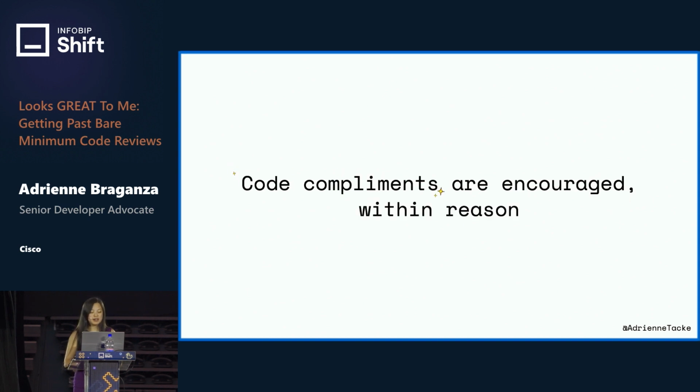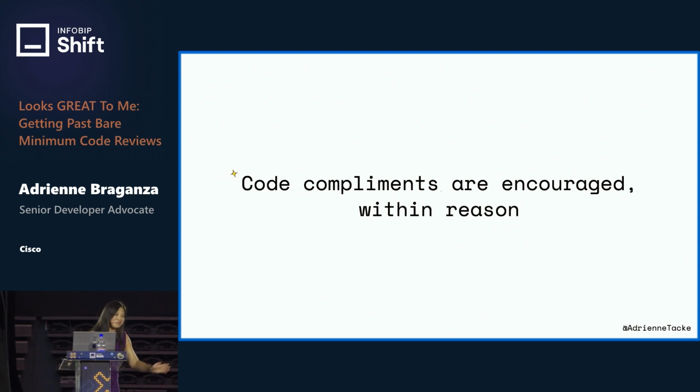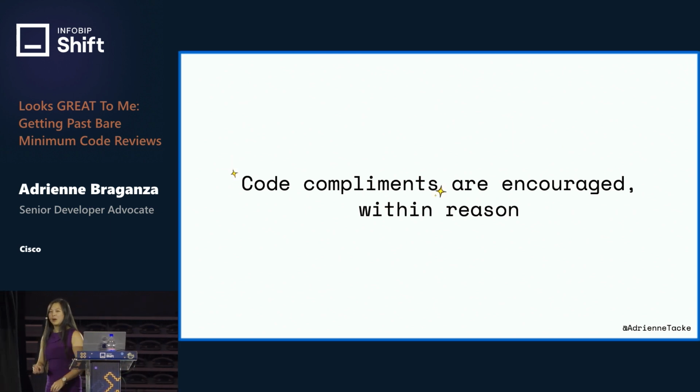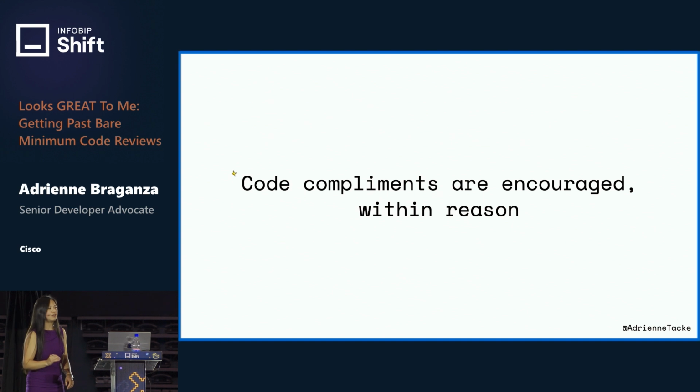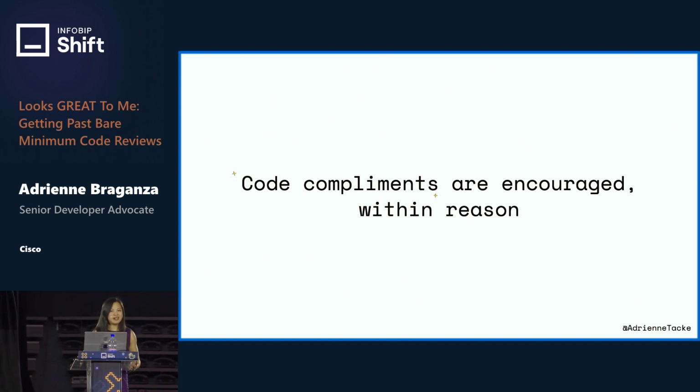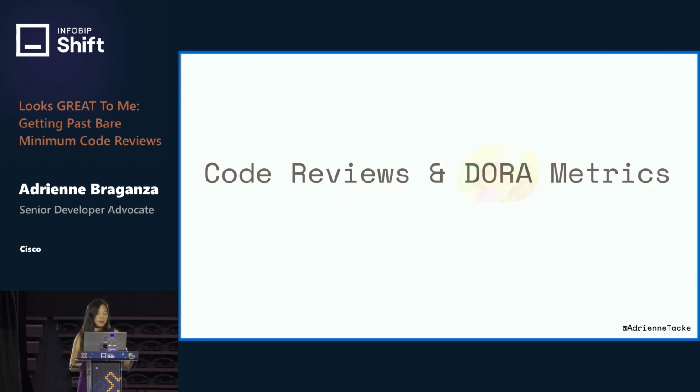And code compliments are encouraged within reason. So if you do find something that you like, say so. But don't do it for every single thing. Do it for something really novel. Do it for something you've never seen before, some very clever implementation of a hard problem. Say something, because code reviews should not all be about negative things or feedback that is just critique.